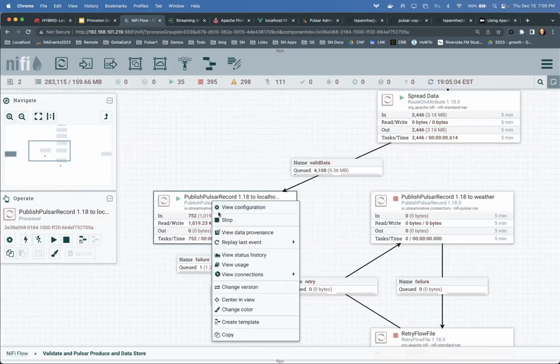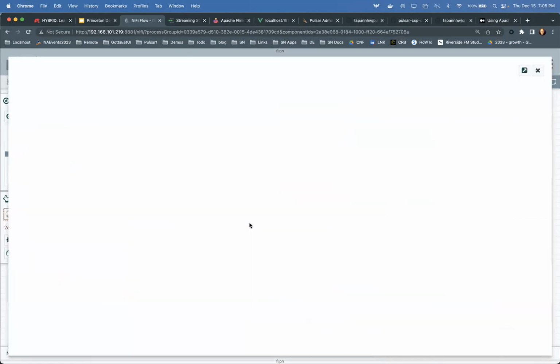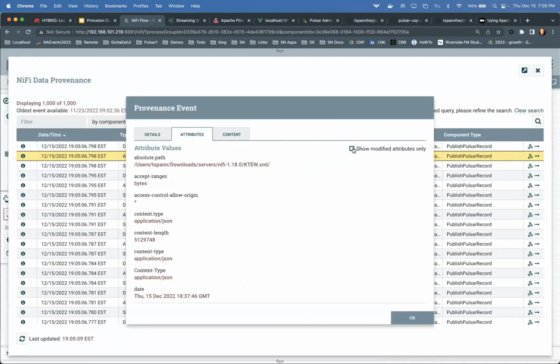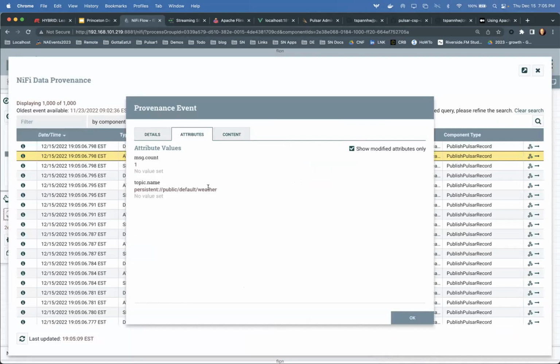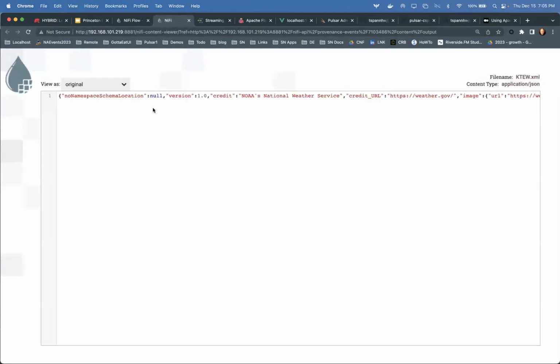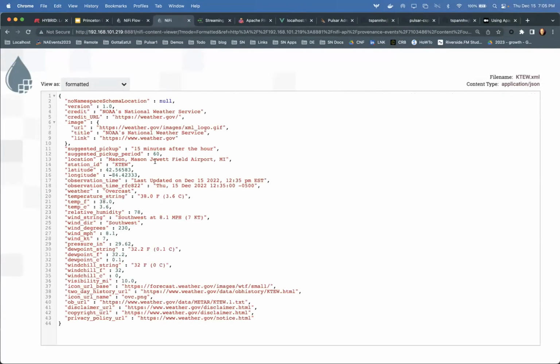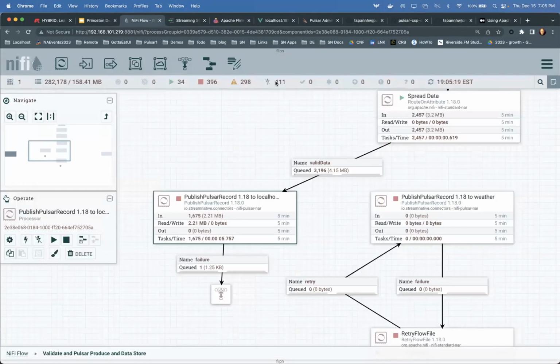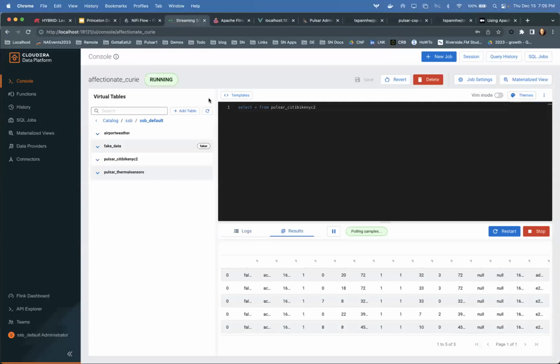As you can see, the awesome thing with NiFi, besides being able to stop and start, is that you get access to the provenance that told me what happened. Like here, I sent a message to this topic, and I can look at the content, see what I sent very easily. It's JSON now, it's not XML, and it's weather data. So I could see that in a query. I could see that other data in a query. Pretty straightforward. We'll pop over to SSB. I could see I still have a query running here.